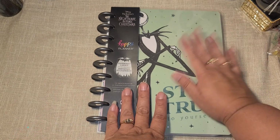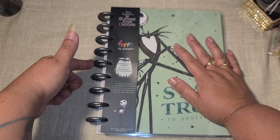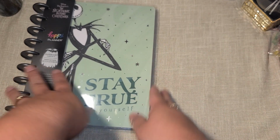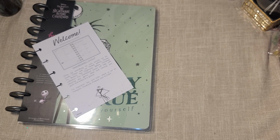I wanted to change it to like big metal discs because those are my favorite, because I feel like I break these, but I don't know if I'm gonna be able to, because I just really love those little metallic discs right there. So there was that one.